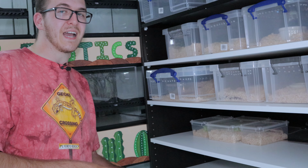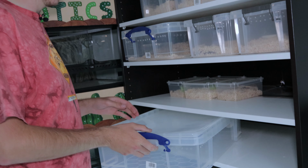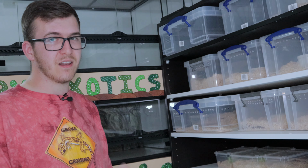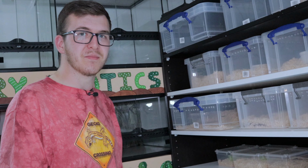So the next one is actually housing. You've got to think before you even get an animal, do you have the appropriate housing for that animal? So you need to make sure you either have tanks set up, you have tubs ready to go, you have all the necessary heating and lighting equipment. So make sure you have appropriate housing for that short list of animals that you created in the last tip. Swiftly moving on to tip number 4.